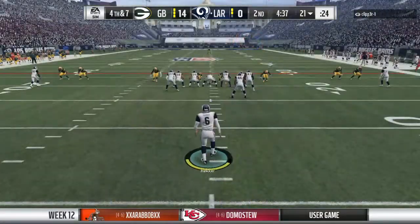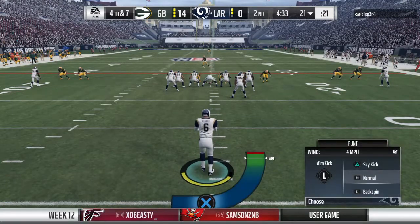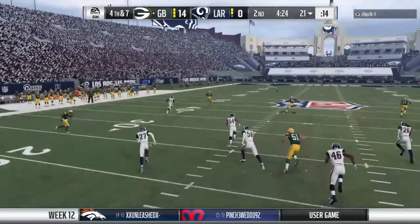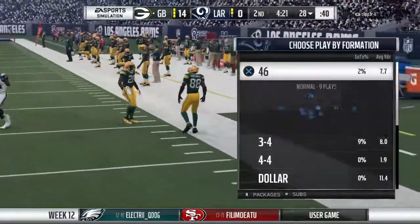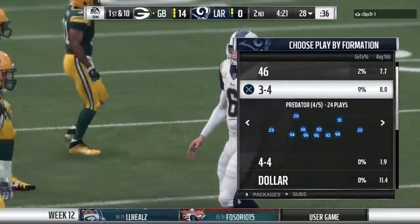Here's Johnny Hekker now as he'll punt it away for the second time. This is away and a very good kick angled for the sidelines. And no return possible here as they angle this one out of bounds. And Green Bay getting ready to go as they take the field.